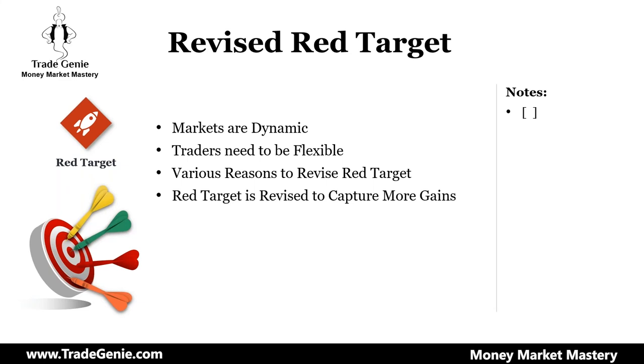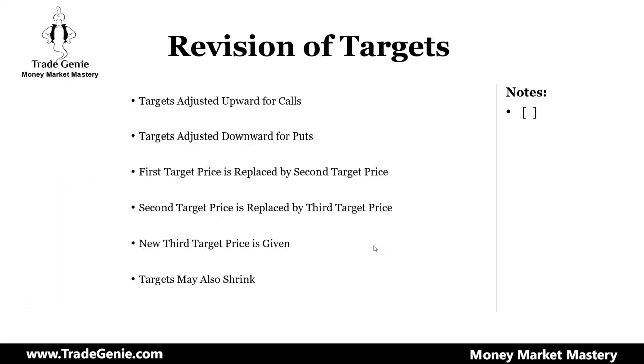Red target was 115. Now it's trading at 119, and the new red target is 121, 123, or whatever it is. So just to make you aware that this is the new red target and you need to cancel your sell order. If you have that trade open, cancel it and hold on for my further alert and guidance. So the red target is revised to capture more gains.